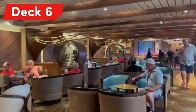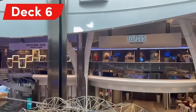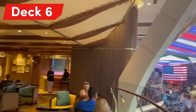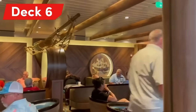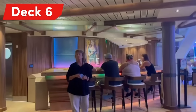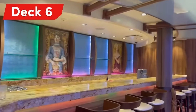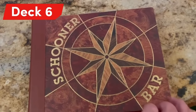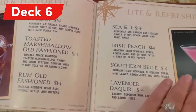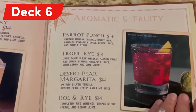This is a venue where they have a pianist, they play a lot of sing-alongs, and it's just a really fun atmosphere in the evening. Overlooking deck 5. A lot of trivia goes on in this schooner bar. Here's their specialty menu. They're very famous for that lavender daiquiri. I think there's a lavender martini also.